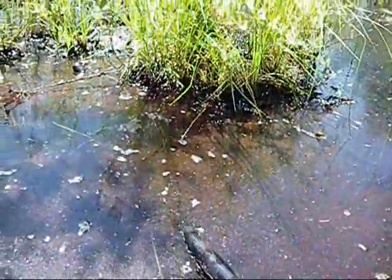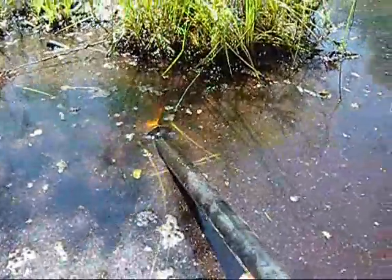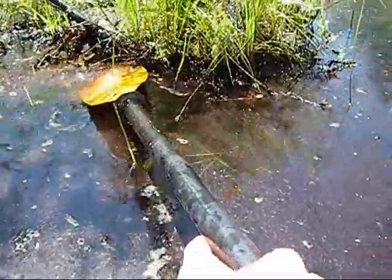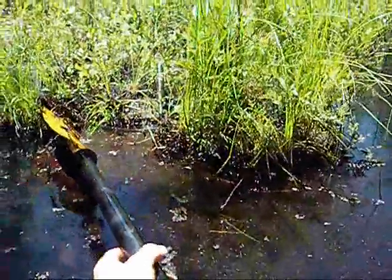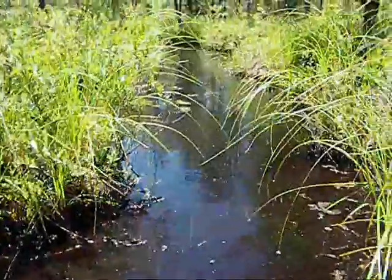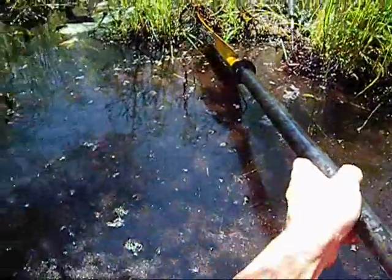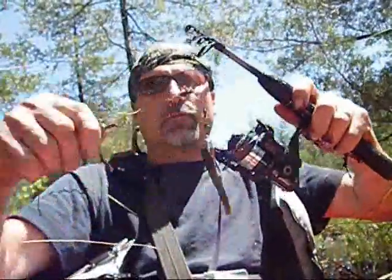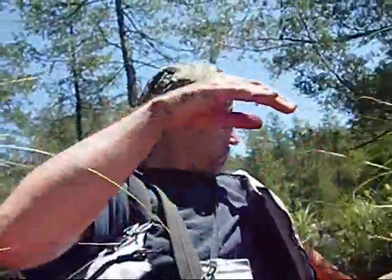So yeah, I dropped my pole in this muck and I've been fishing around for about 10 minutes and finally I got it. Here it is. Ugh. That's part of the problem out here. Narrow little channels, but they're very deep. And that was down at the bottom. Got it out. Losing this pole would have been a real buzzkill, because I use this all the time.